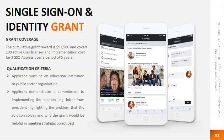Today we are running the single sign-on and identity grant. Of course, we will also talk about the single sign-on grant in detail as I pass on the platform to Patrick. But just to let you know, the grant covers approximately $91,500 over a period of 5 years. What you get with the grant is 100 active user licenses and implementation cost. You also get 3 single sign-on applets, which of course come with a free implementation.